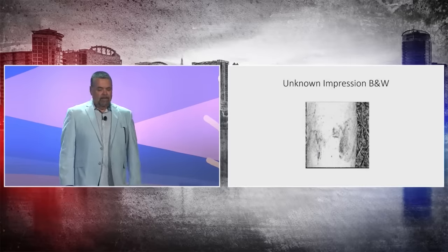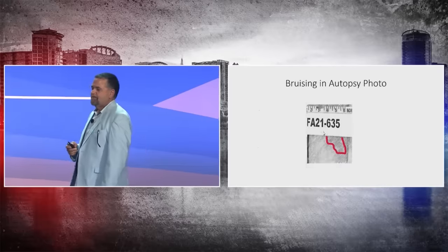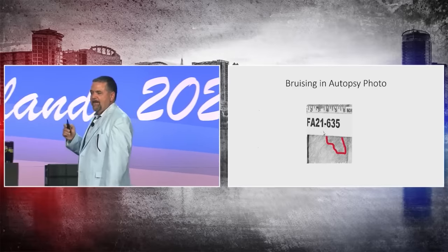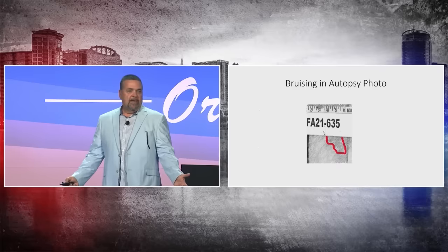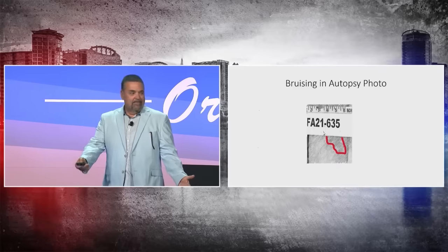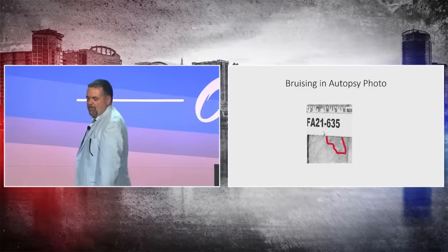Right there. That's Miss Maggie's calf. You can see that impression. Dr. Reimer said she didn't see an impression on Miss Maggie's leg. Dr. Reimer did. She documented it. She had it in her photographs. Okay, it was there. I didn't make this up. She just didn't remember.